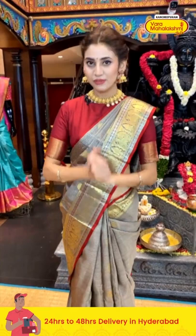Let's go ahead, ladies, and see the next saree. Coming up next is a beautiful grey color saree. Let's have a look at it together. It has beautiful silver zari work also over it.